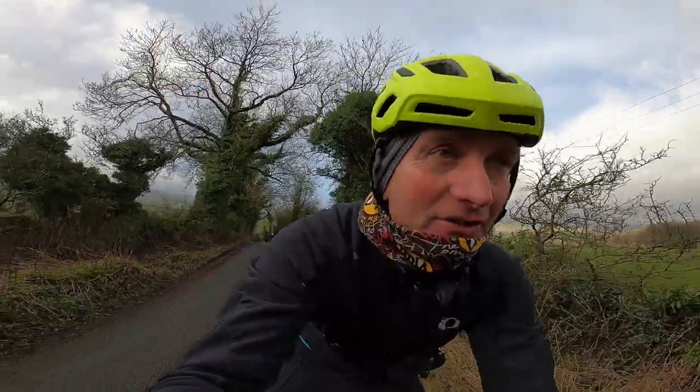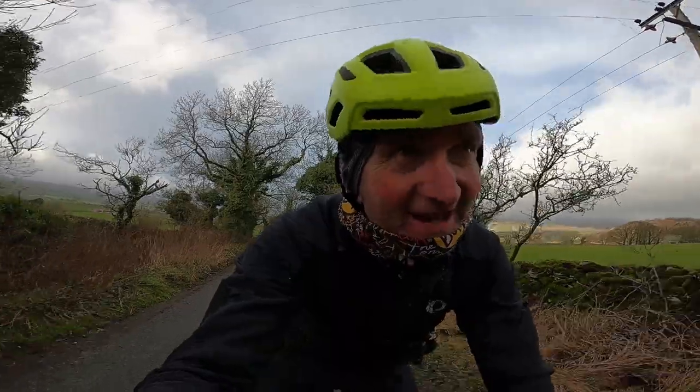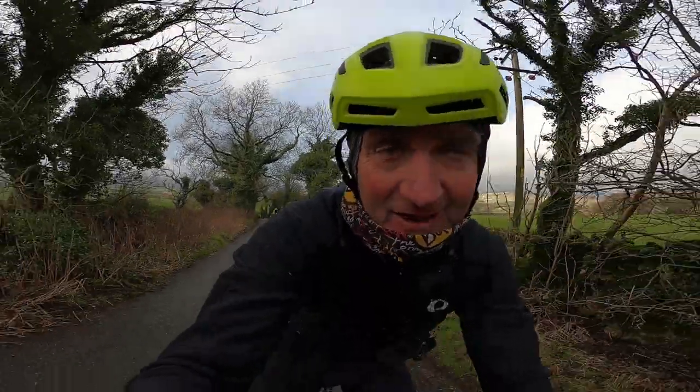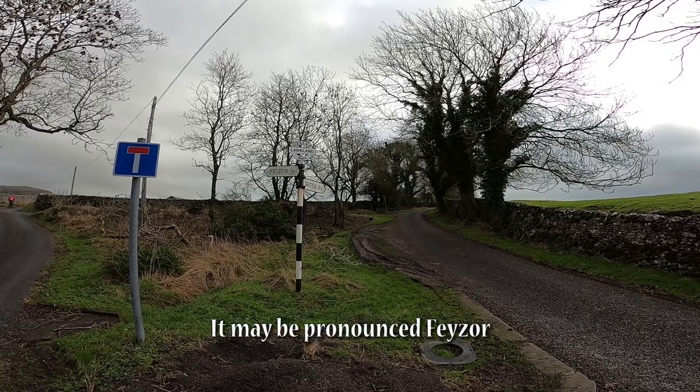These are fantastic cycling country lanes, and just came through Orstick. Nice little dinky climb here. Just waiting for Gary. Headed to a place called Feizor.